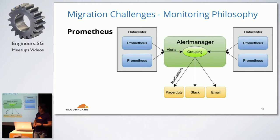I'm going to go through this fast as Asini already went through it, but this is how Prometheus looks. It's illustrative, to compare it with Nagios. So you have Alertmanager and the data center. Prometheus is pushing the alerts to Alertmanager, and the Alertmanager will send the notifications to the proper channel, right?